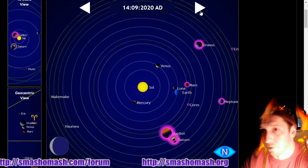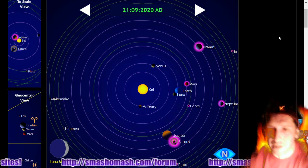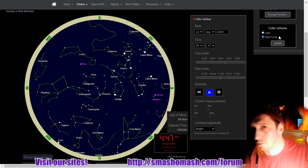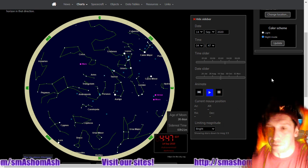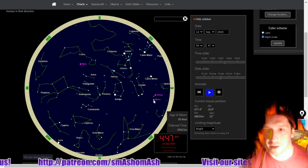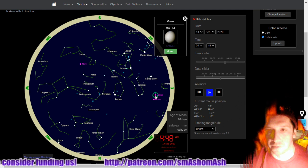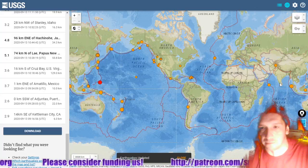Here's where stuff is in the solar system. There's where things will be in a week. If you're up before dawn, you may see a brilliant display of Mars and a crescent moon. So perhaps check that out. The second and third brightest objects in the sky, making a close call to each other.